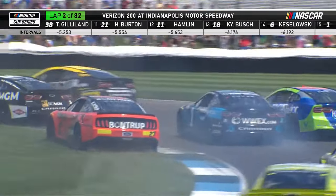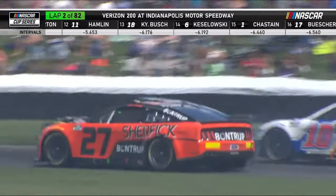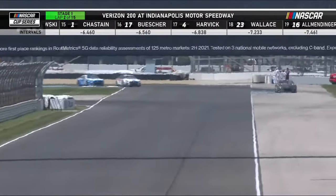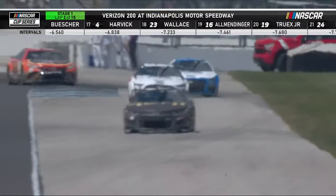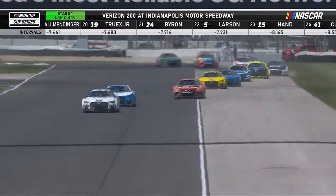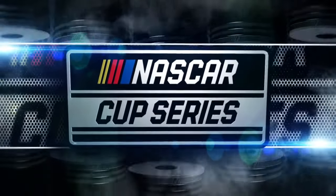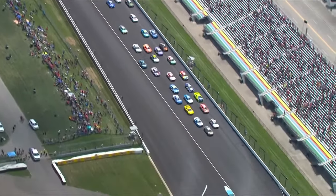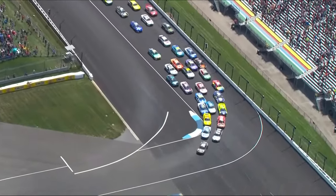Oh, we got another car around. Ross Chastain has spun his car around. Contact with him. Loris Hezemans in the 27 was also involved there. Some contact. Oh, car off track. Denny Hamlin way back. He's spinning out. Denny Hamlin goes around. Straightens back out, and we stay green.